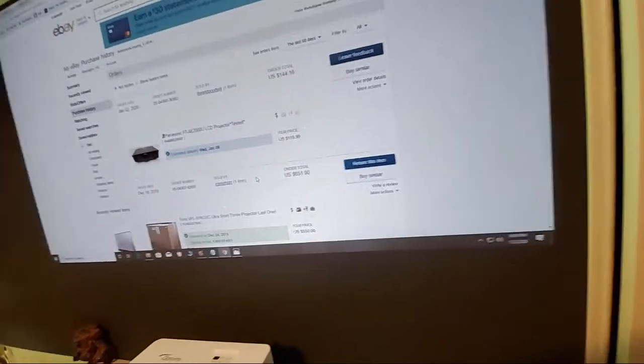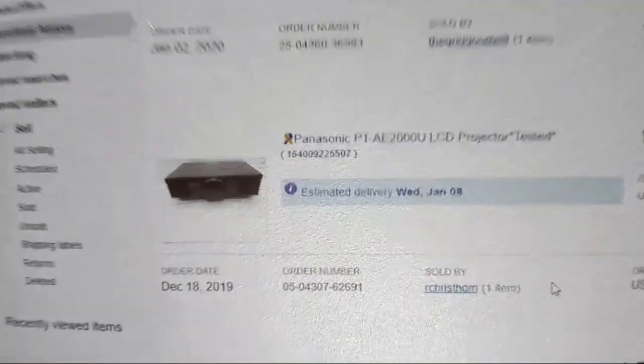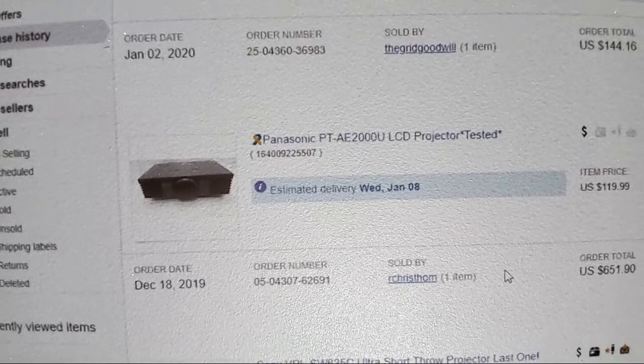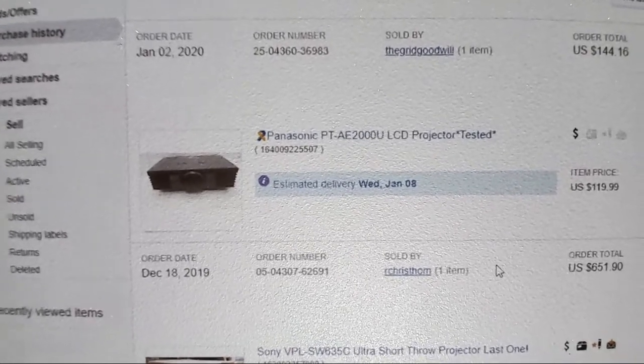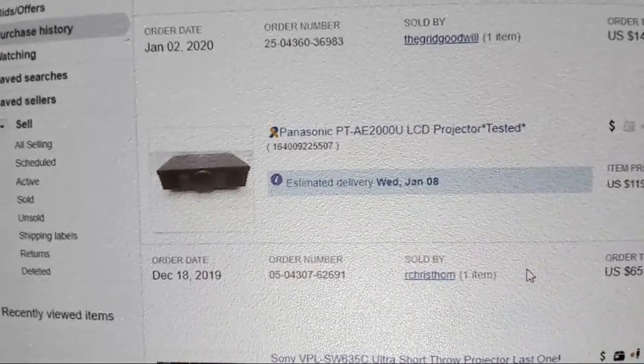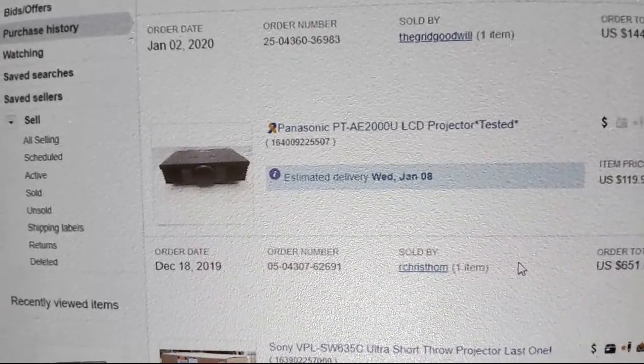All right, so another eBay find today, or actually, yeah, it was today. I just paid for it a few minutes ago. This is the projector, one of the projectors I was hunting down. And the money goes to charity, which is actually a win-win for everybody. I've been watching this one for a while.